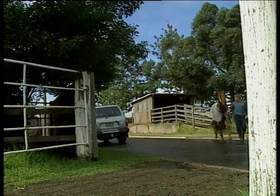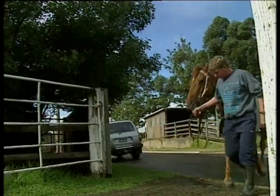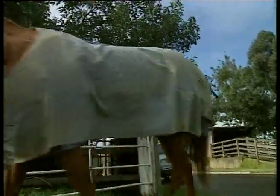Oh, we'll just see what happens with him. For those interested in following Single Seal's career, his next run is at Randwick on July 9th. Catherine Lamond, NBN News.